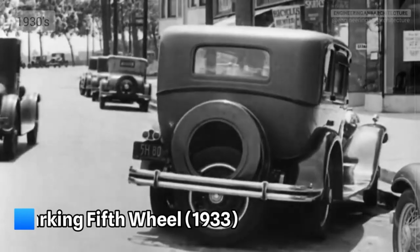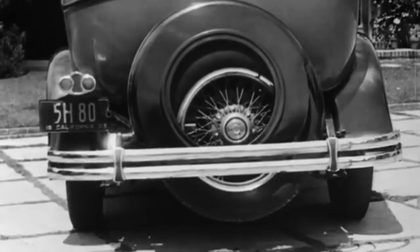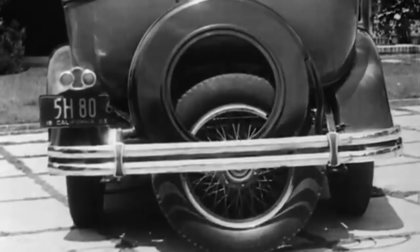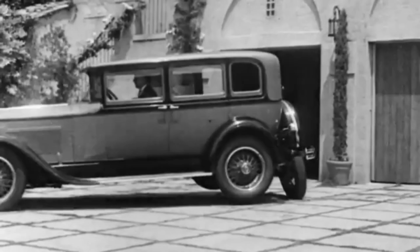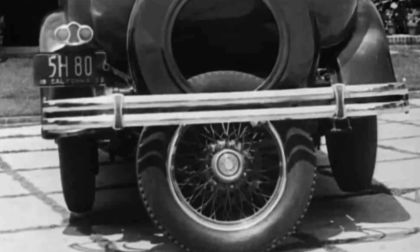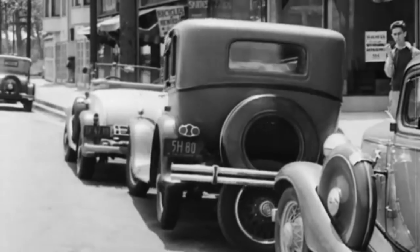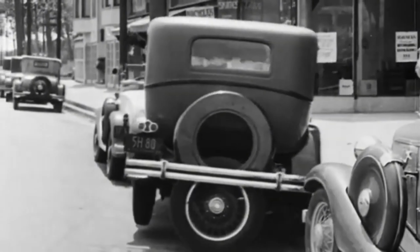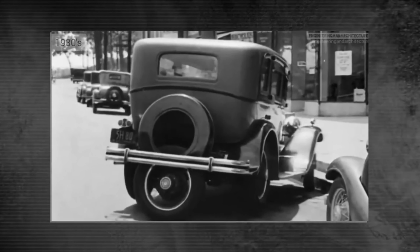Number 1, the self-parking fifth wheel, 1933. Before parking sensors, before cameras, before any of that, there was a guy named Brooks Walker who said, what if the car just sidestepped into the spot? He built a hidden fifth wheel under the rear bumper. Drop it down, lift the back slightly, and the whole car would pivot sideways into a parallel space like a shopping trolley. In 1933, people watching it live thought it was a magic trick.